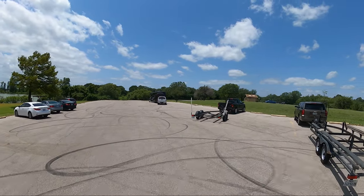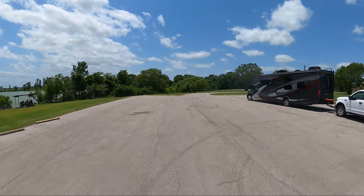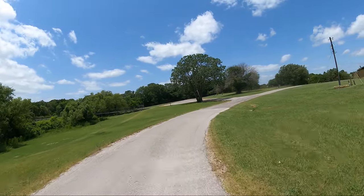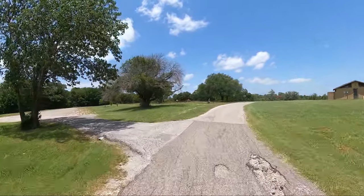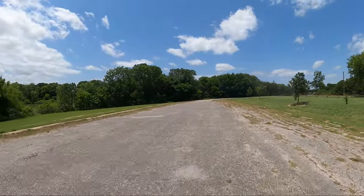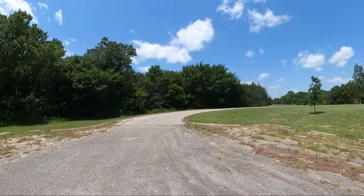There's a big beautiful Super C motorhome here on the right that may look familiar to you. That's because I can't get in my site yet. There's a fishing wharf. Used to be a crappie barge down here. I guess it got washed away or something.